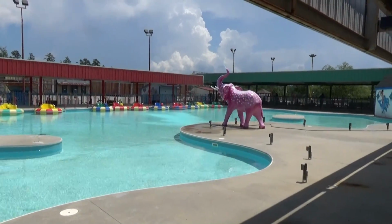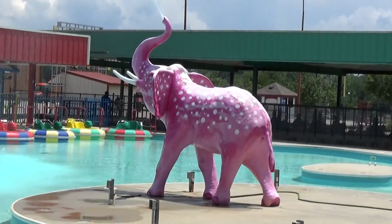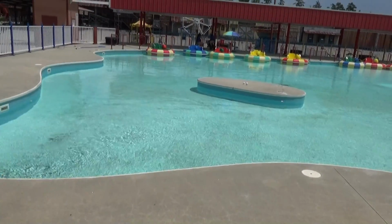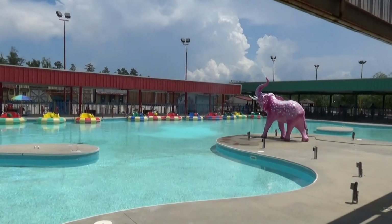This is kind of neat. They got one of the larger bumper boat lagoons that I have ever seen, complete with a pink elephant spraying water. And the water looks great. Maybe that's just because it's like 1,000,000 degrees out here, but nice bumper boats.